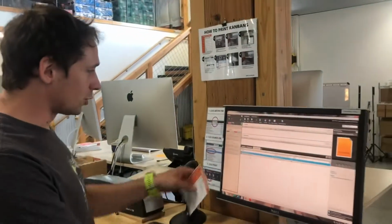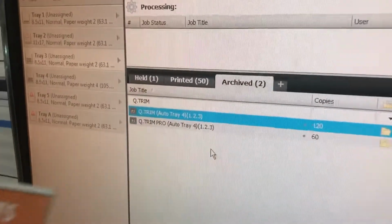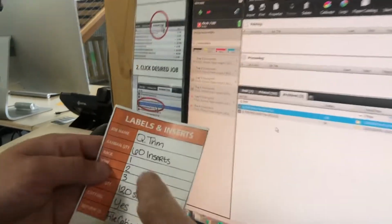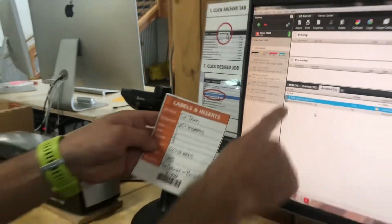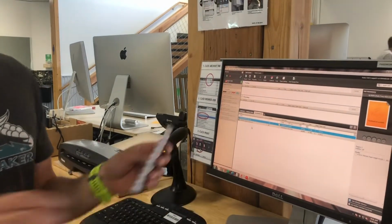Q trim here, it tells me right in here, it's gonna be on paper 1.2.3, tells me the same thing on the Kanban card, so I can make sure that that's right. And, Rack one, row, everything's there. And this one also tells me that that's an auto tray, meaning I don't even have to put any paper in because the most used ones are automatically already in the preset trays.